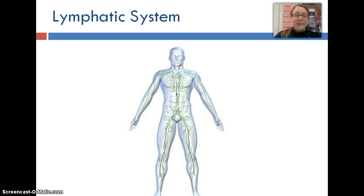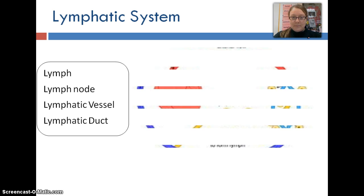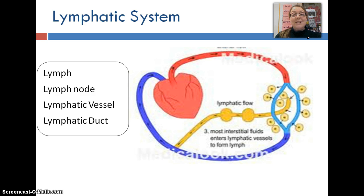So let's look in a little more detail at what that lymphatic system entails. You can see here, we're going to be dealing with lots of words that start with L, Y, M, P, and H. So here's an even simpler schematic of the lymphatic system. Let's start first by taking a look at the stuff in red and the stuff in blue.